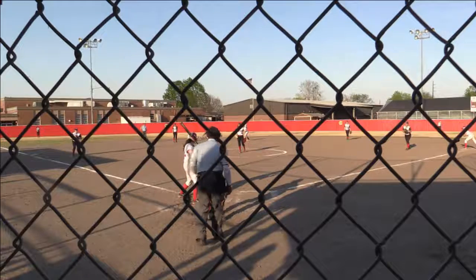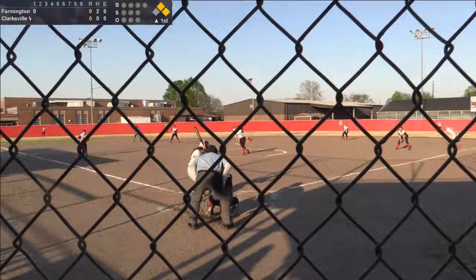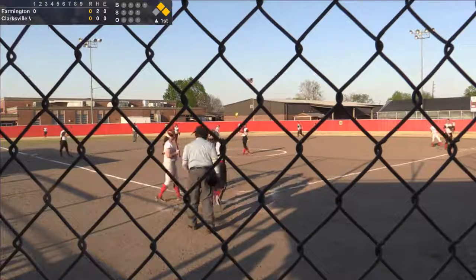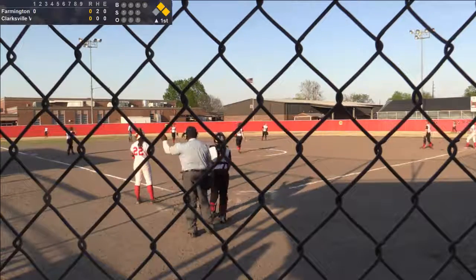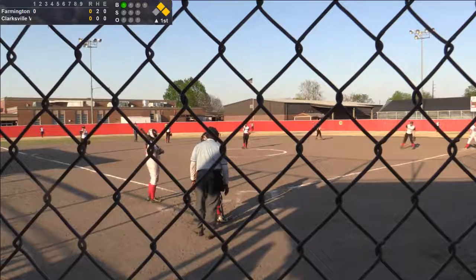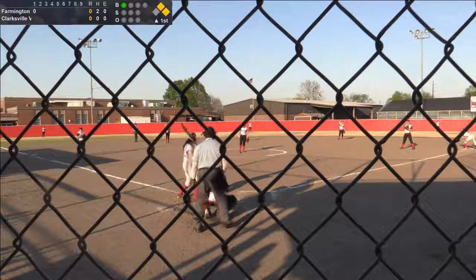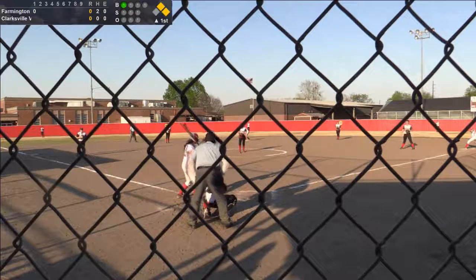Harper with a chance to drive the ball. Drove the ball twice her first two times up, to the 200 sign in left center. Takes low for a ball. Two on for the Lady Cardinals here in the early going. No outs. Harper with a chance to use the advantage here.